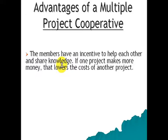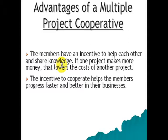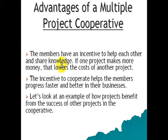So the members have an incentive to help each other and share knowledge. If one project makes more money, that lowers the cost of another project. The incentive to cooperate helps the members progress faster and better in their business. Let's look at an example of how projects benefit from the success of other projects in the cooperative.